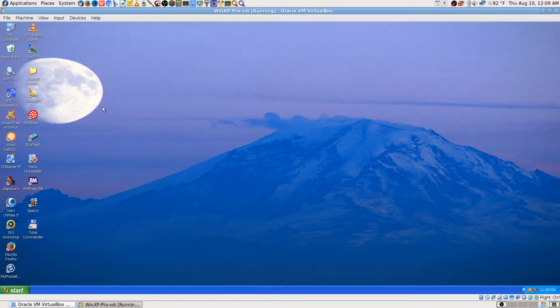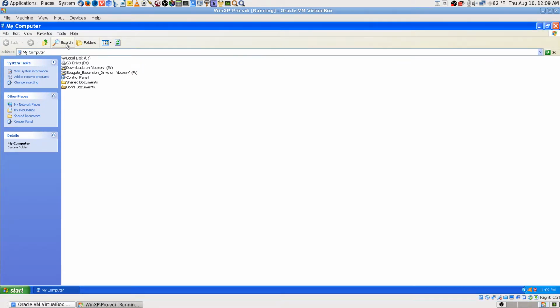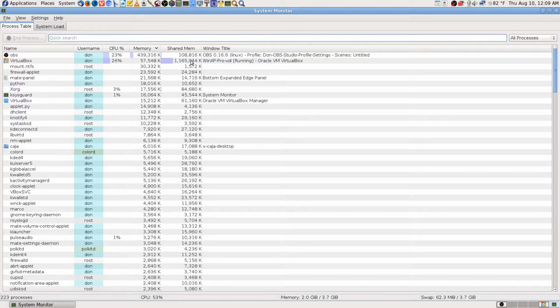So, it doesn't show you on the desktop. You got to go to Explorer to see if it's there, or My Computer. So let's go to My Computer and change it to folders. I hit search by accident, and it'll take forever to come out of that. Check on everything while I'm waiting. Yeah, okay.